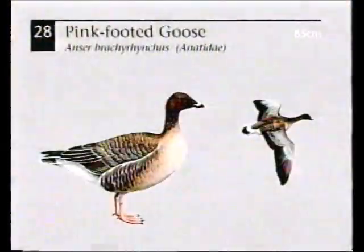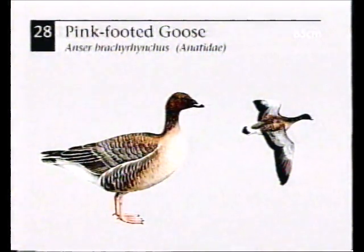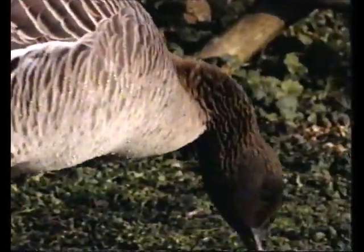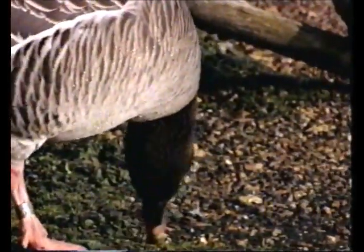In flight, they show a pale grey forewing, which eliminates all grey geese except greylegs, but the dark head and neck then confirms the identification. Flocks of pinkfeet make standard goose calls.